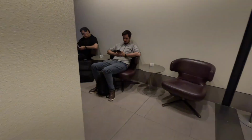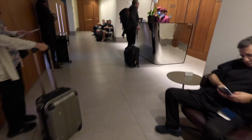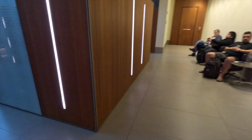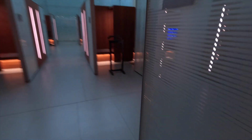Now to the main event of amenities in the lounge, the shower suites. In order to reserve a shower suite, you're going to have to put your name down and wait for a spot to open up. While I was waiting for my spot, I spent my time in one of these relaxation pods. As you can see, you're going to have to reserve one of these as well, but unlike the shower suites, it's easier for the relaxation pods to open up, so I was able to get in one of them easily.